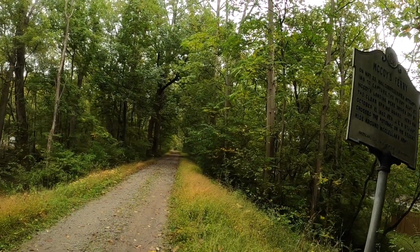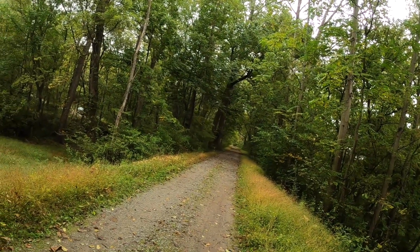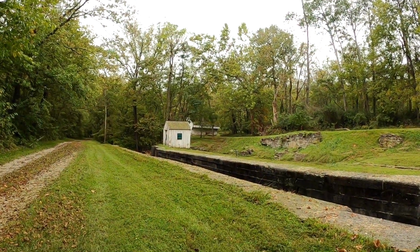I think this is mile marker 110. Let's see, what did I say? We're getting close to the halfway point here too, which is kind of exciting. All right, so you get a little canal history here.